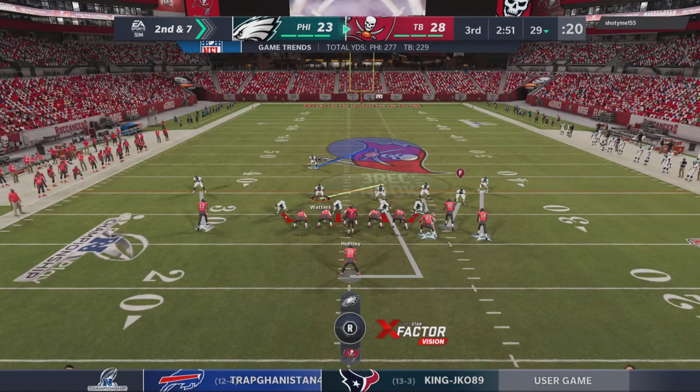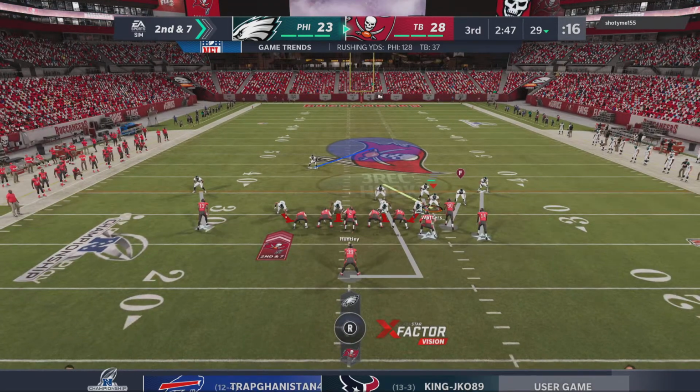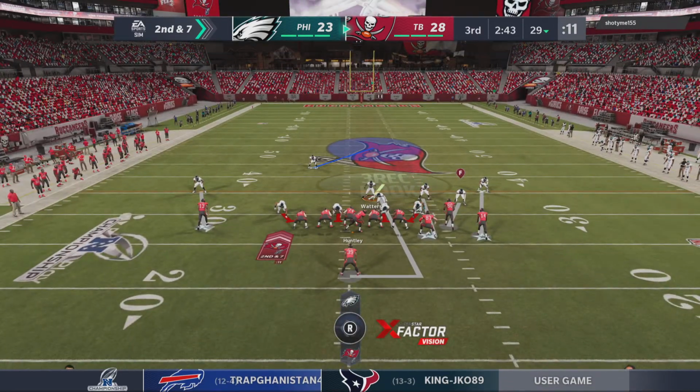That 1st down completion only netted him 3. 2nd and 7. Let's go, D, tighten up.